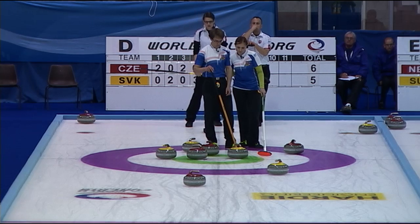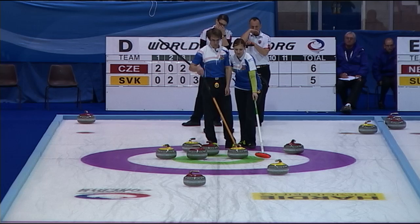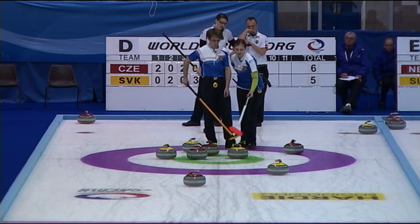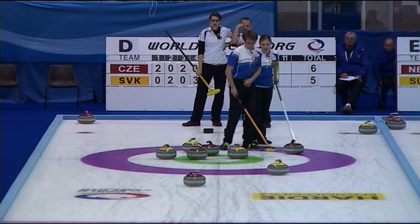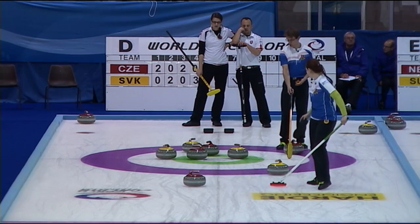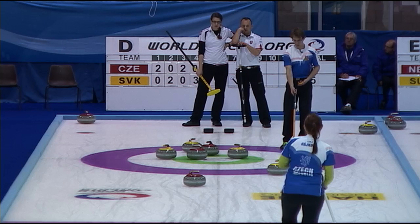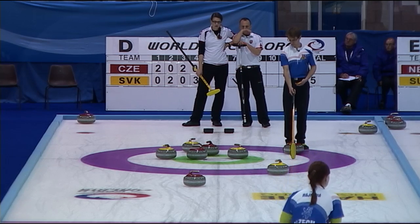I must say, I think the shot here is to hit that one on the nose and try to roll to the left, but I would play a little bit more weight at this and just make sure you get it out of play here on this occasion. Yeah, just remove the yellow and there's... Exactly. They're forcing Slovakia to one and then they'll have a tied game with Hammer coming home.